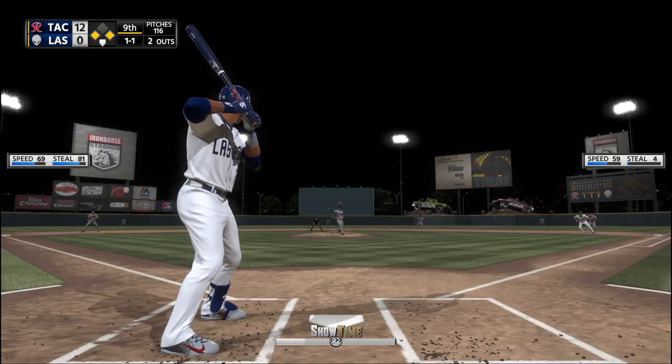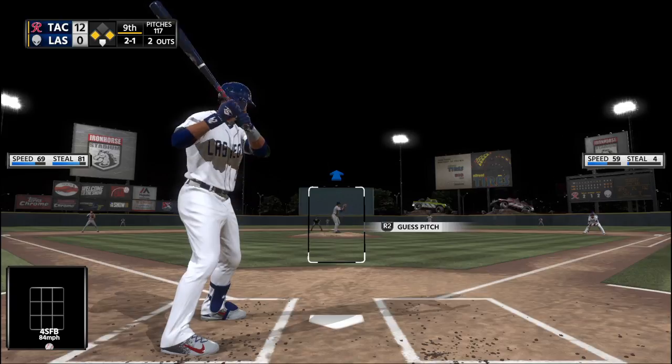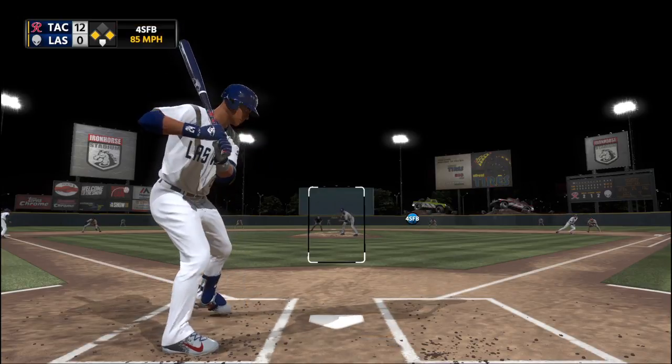The 1-1 is taken for ball 2. Great chance right here as a hitter to be aggressive. You can pretty much count on a pitcher trying to get back in the strike zone. And with 2 guys on base right here, it's time to grip it and rip it.